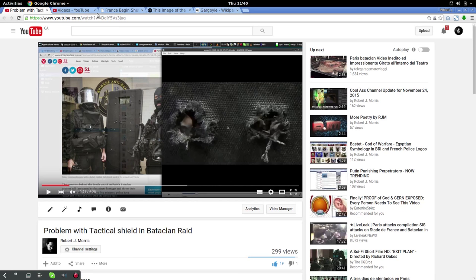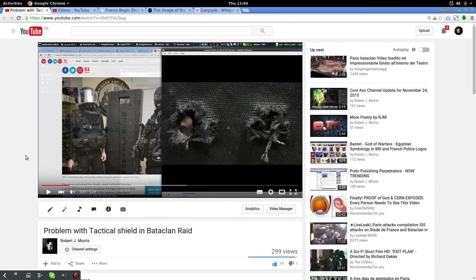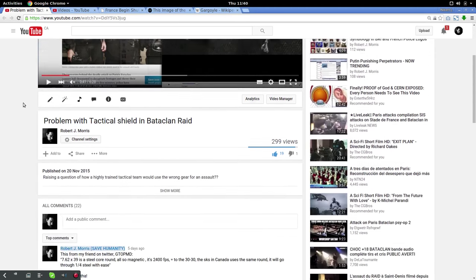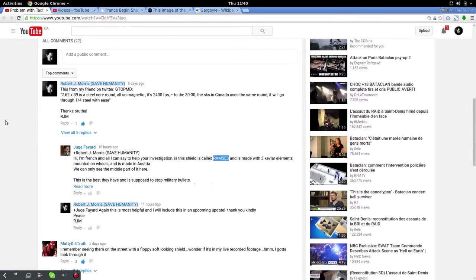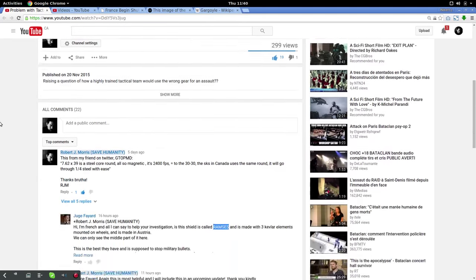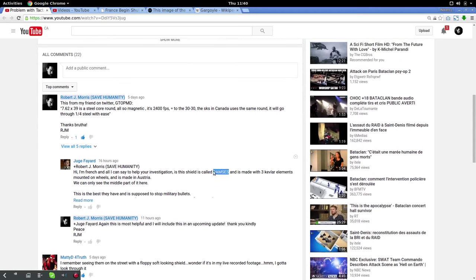Okay, guys. First off, problem with the tactical shield in the Bataclan Raid. I went on to say that it was questionable how they would use such a poor shield for a raid or an assault. Now, there's a lot of comments in there. You can go ahead and check it out. There's several comments about this. But the one, here's the one right here.